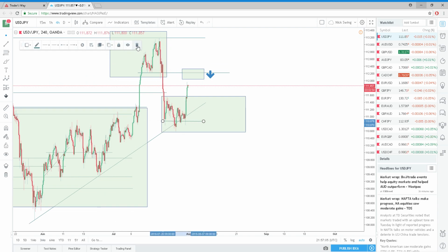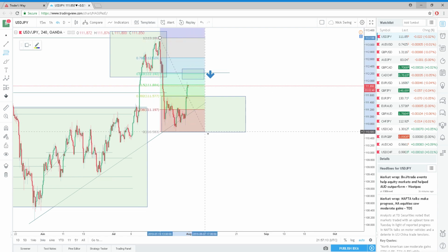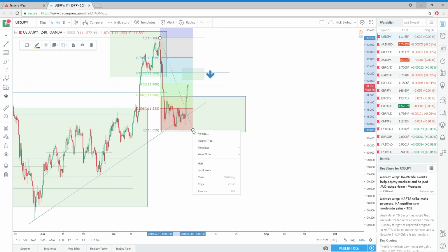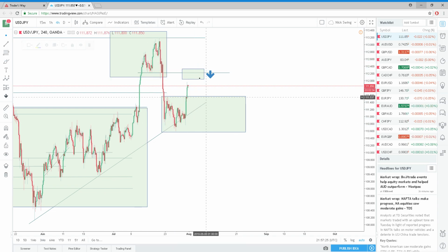So I'm not looking to get run over by buyers, so I'm going to be very hesitant to sell in here. I just want to see what price does when it gets to that level, because it's a significant level, and it is also the 61.8 Fibonacci retracement level, which is very well known for having a strong reversal. So that is what I'm going to be looking for to happen, guys. I'm just going to watch what price does when it gets to that level, and then we'll see.